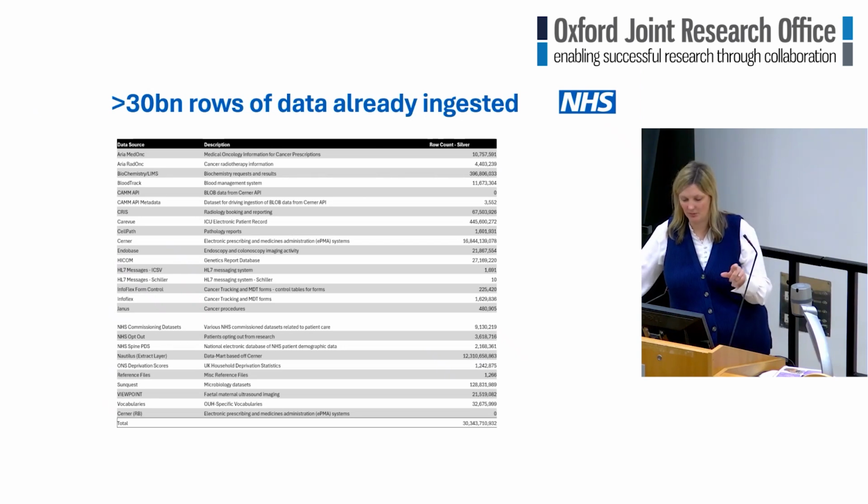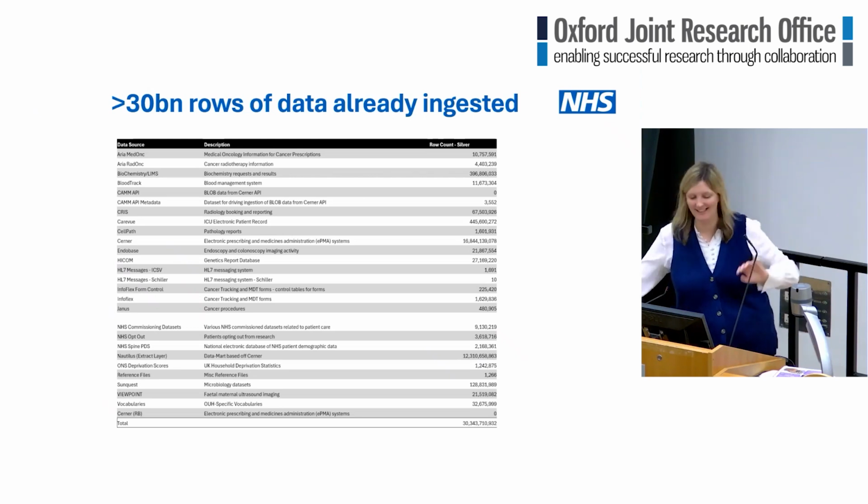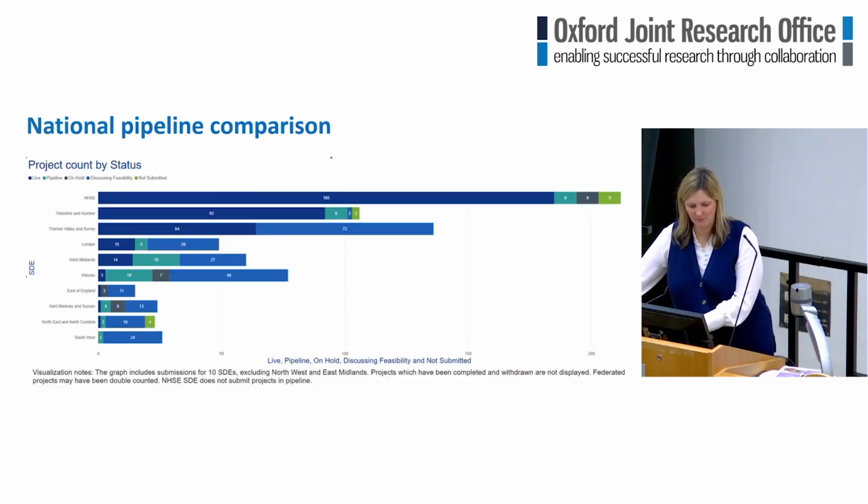And I'm pleased to say last week we successfully connected to Oxford Health as well. So we'll be bringing, where's Tanya go? There she is. We'll be bringing in the mental health data really soon, which we're really excited about.